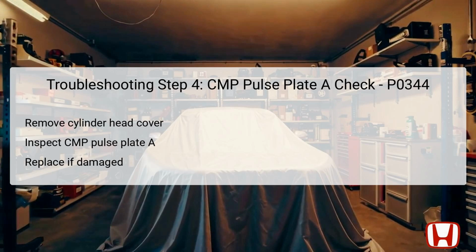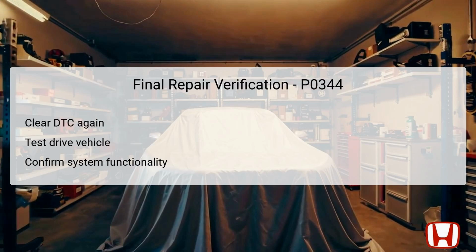If the pulse plate is intact, however, the replacement of CMP Sensor A is warranted to rectify the issue. This proactive approach ensures that either the mechanical or sensor issue is effectively addressed after completing the necessary repairs. It is vital to verify that the issue has been resolved.